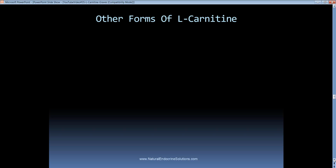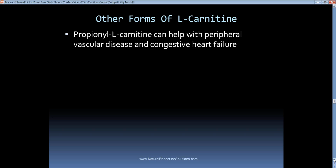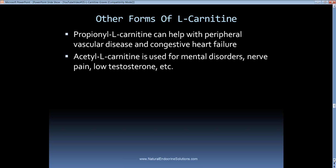All right, getting back to L-carnitine, in addition to regular L-carnitine, there are a couple of other forms. One form is propionyl L-carnitine, which is used to help with conditions such as peripheral vascular disease and congestive heart failure. Acetyl-L-carnitine is typically used for other conditions, including mental disorders, nerve pain, and low testosterone. Some sources state that propionyl L-carnitine and acetyl-L-carnitine can be combined to help with chronic fatigue syndrome.